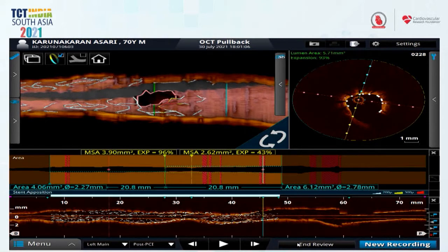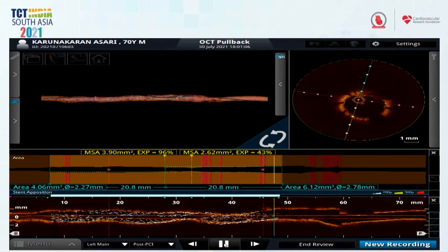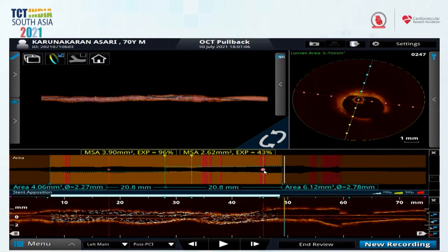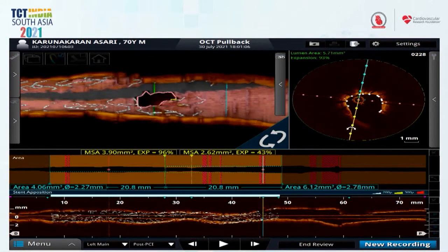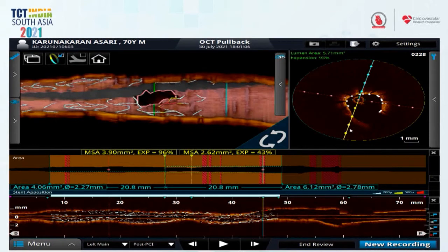So we thought we would optimize this ostium first before putting the stent inside. The plan was that there is an underexpanded stent about 20 millimeters away from where the previous stent was. There is a lumen of the circ which is covered by stent. Because we are going to put another set of stents across it, we need to be clear that the lumen is open in the circ.